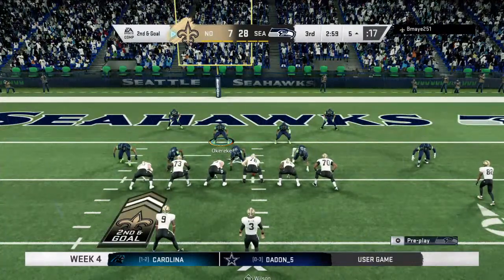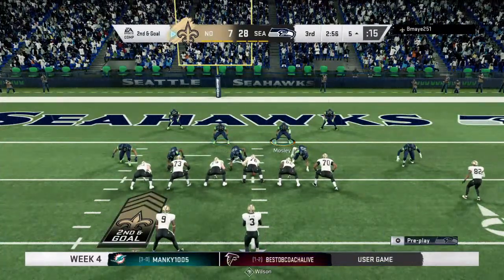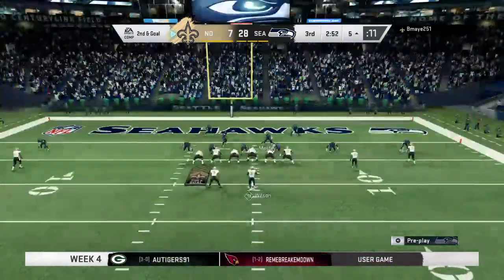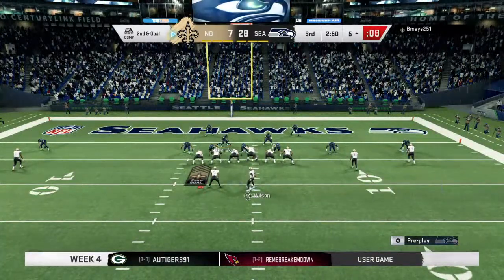Here's 2nd and goal. Come on, QB. Come on. Alert, alert, alert. Gotta go, in and out. Let's go.